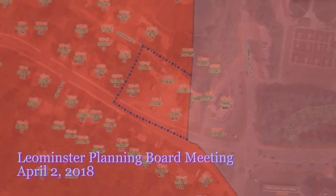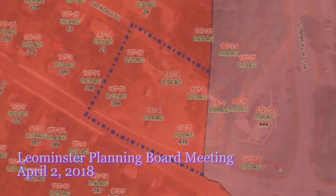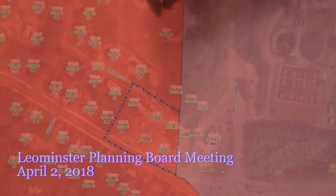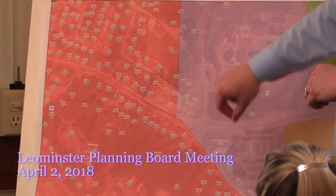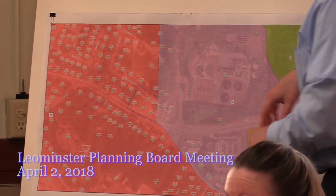You can see the purple here is existing commercial. Reddish is existing Residence B. We have some industrial over here and some mixed use in this area. So we're just looking to extend that commercial, with the credit union as a point of reference here, around our properties.